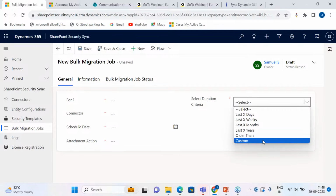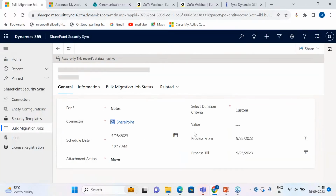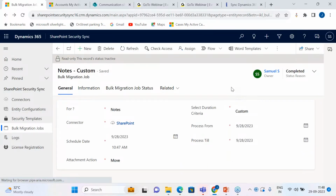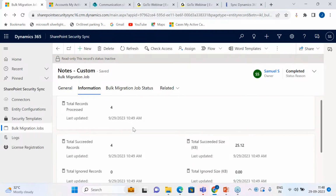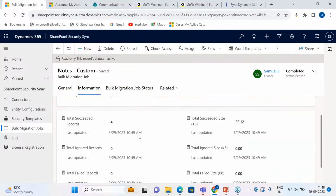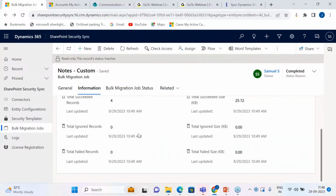So you can define that, and then you can run this bulk migration job, or you can schedule it. As soon as the bulk migration job is performing, migrating the attachments from the CRM, in the information tab you can see all the details over here, like how many records have been processed, how many have succeeded, what the file size is, how many got ignored, and if any failure occurs, that can also be seen over here.